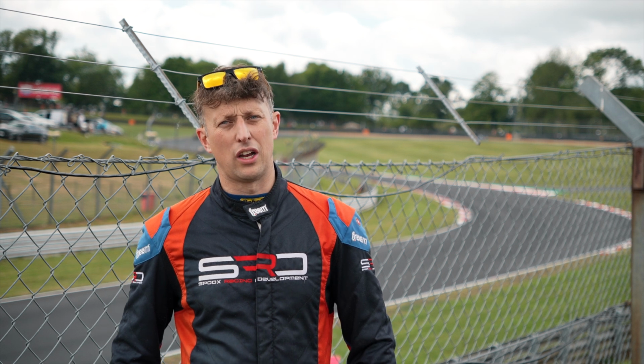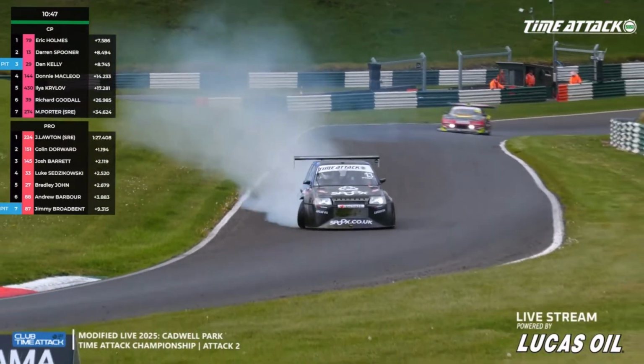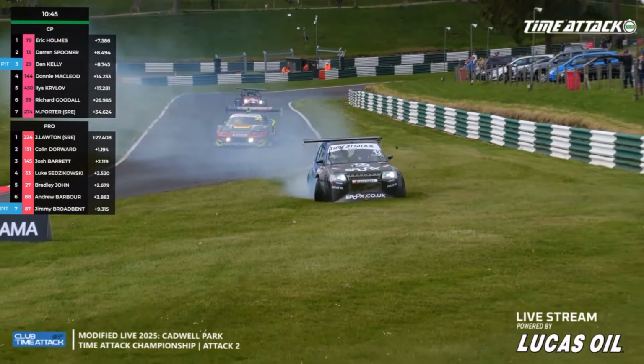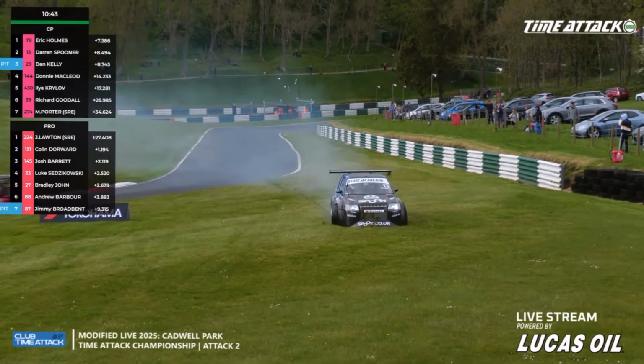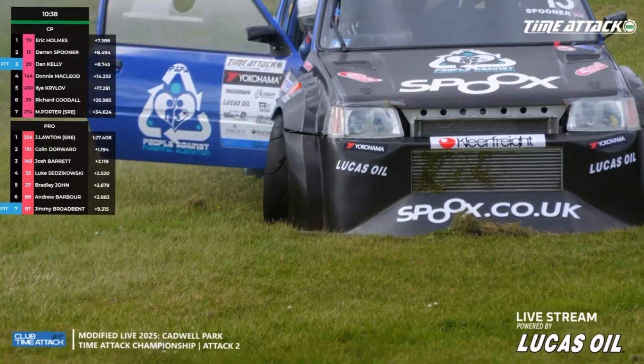We have had quite a lot to do on the car following the failure at Cadwell. So the car's undergone quite a lot of repairs. Wings, side skirt, subframe, wishbones, drive shafts, to name just a few of what's been going on.